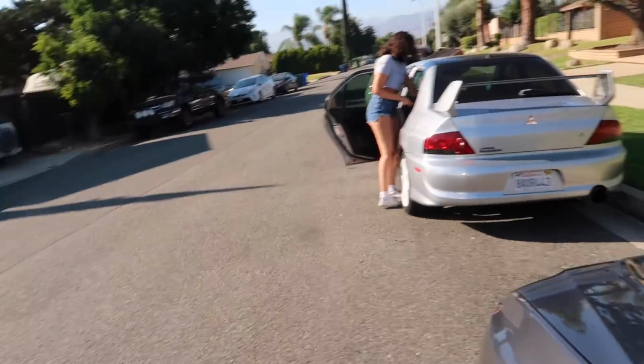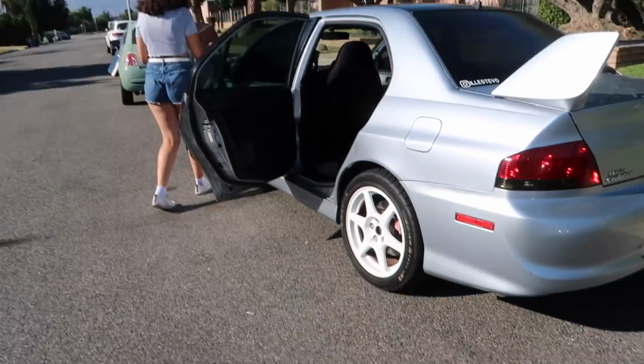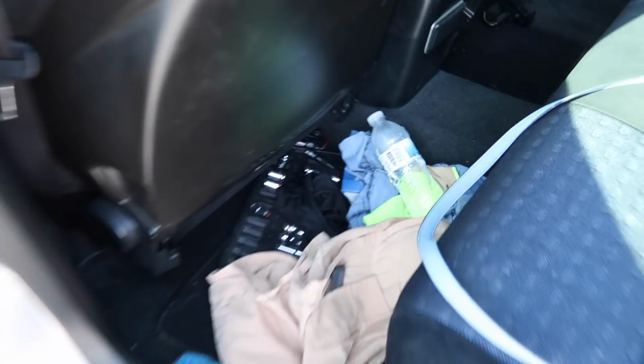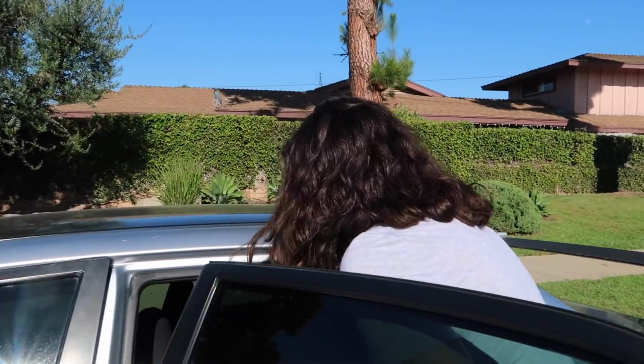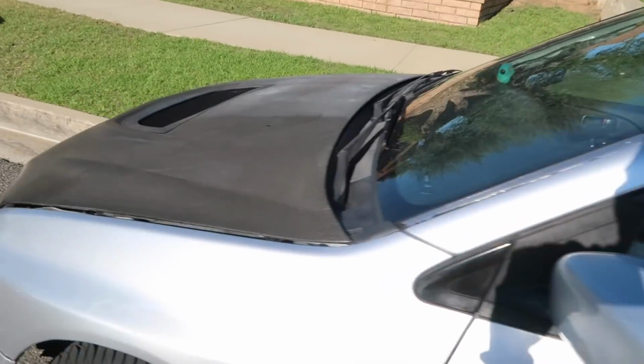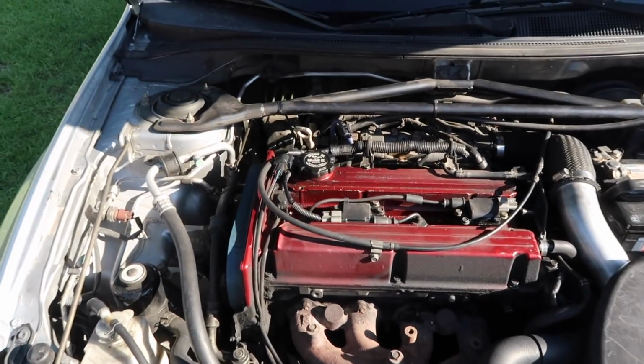Alright, we got the famous illest Evo out here with me today. What you doing? Don't get my hood, man. Have you seen your interior? You got like tools in here? I got my phone. Damn. I guess I have tools in here just in case one of us blows out an intake hose. You actually work on your car though? Wow, really? Damn, stock boys or what?